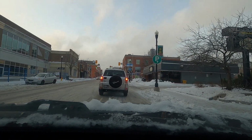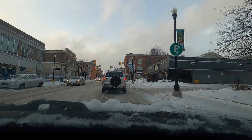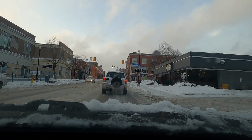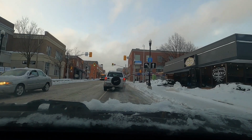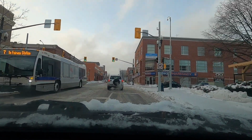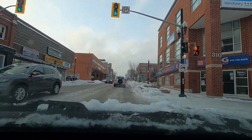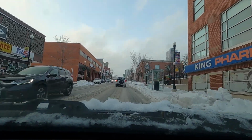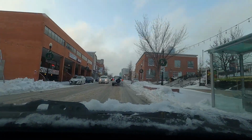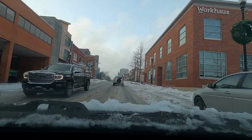Very difficult to see many of the markings on the road, and that's just all part of driving in the winter here once we get the snow. The road maintenance crew will do a decent job cleaning all this stuff up eventually, but here you go. This is live coverage of what it looks like the day after.